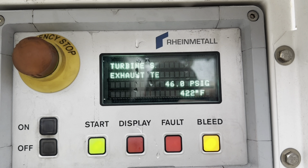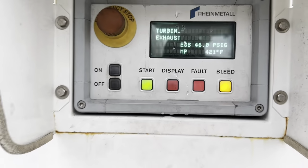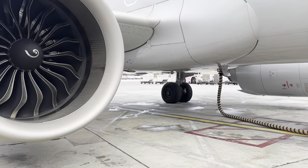Now, this is our situation. Since the APU cannot provide air to start the engines on this aircraft, we need to use an outside source, which is a ground air cart. The ground air cart will supply the ducting with the proper amount of air at the gate and provide the engine starter to start the engine at idle, not above idle. Once that occurs, the aircraft will get pushed back and pilots will do cross bleed. Just watch.